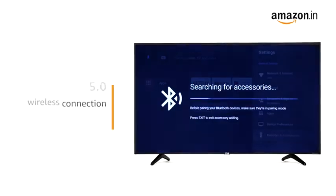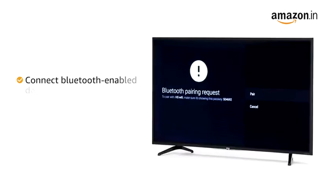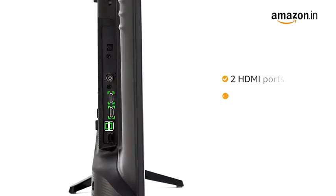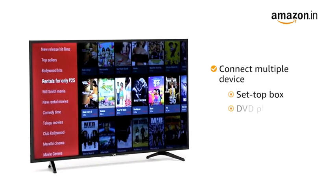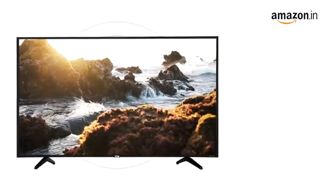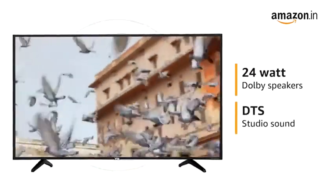This VU TV comes with a wireless Bluetooth 5.0 connectivity that lets you connect your Bluetooth-enabled devices to your TV. The TV has 2 HDMI and 2 USB ports, allowing you to connect multiple devices like a set-top box, DVD player, gaming consoles, etc. Experience theater-like surround sound with the 24-watt Dolby speakers and DTS Studio sound.